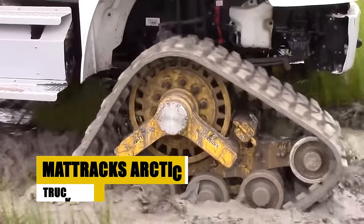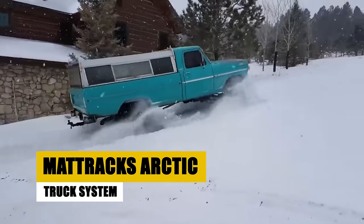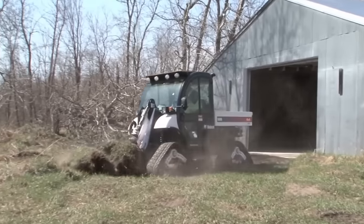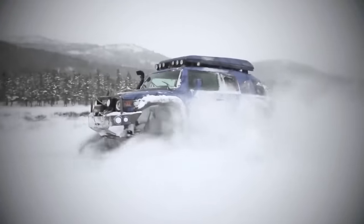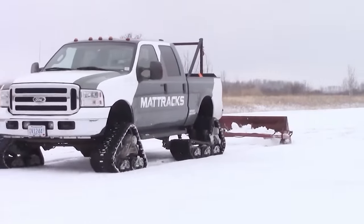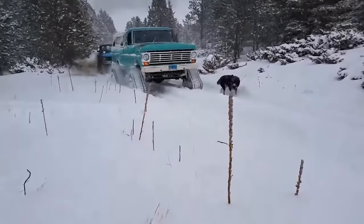With the MatTrax Arctic Truck System. These rugged rubber tracks provide unbeatable traction over snow, ice, and mud, turning any terrain into your playground. Whether plowing through deep snow or navigating thawing trails, MatTrax ensure your adventure never stalls. Adaptable to various vehicles, this system isn't just robust. It offers a surprisingly smooth ride.